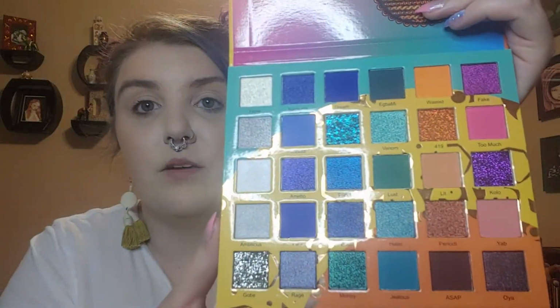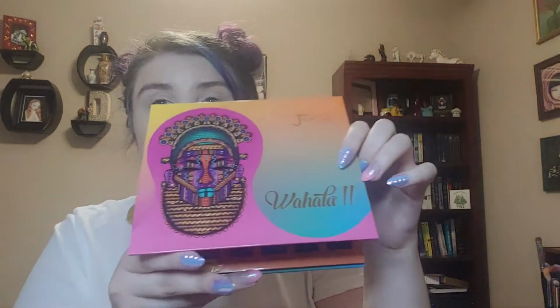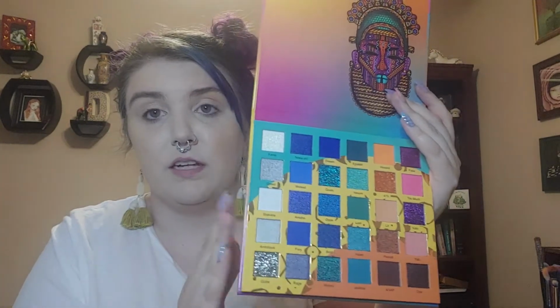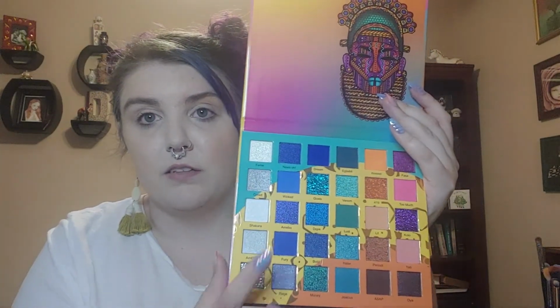This is the inside of the Wahala 2 palette by Juvia's Place, and seeing it in person is gorgeous. It's honestly beautiful. It's a little chaotic with all the colors and all of the background, but it's beautiful. This is the cover once again. I think this is so pretty, and this is the first time Juvia's has done a big palette like this. There are pressed glitters in here. You can see, that's a pressed glitter, that's a pressed glitter. So hopefully I don't get too many pressed glitters. If I get more than one, I might go one shade over and see what that is.